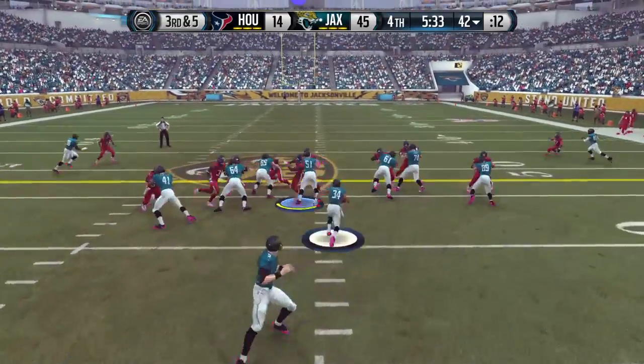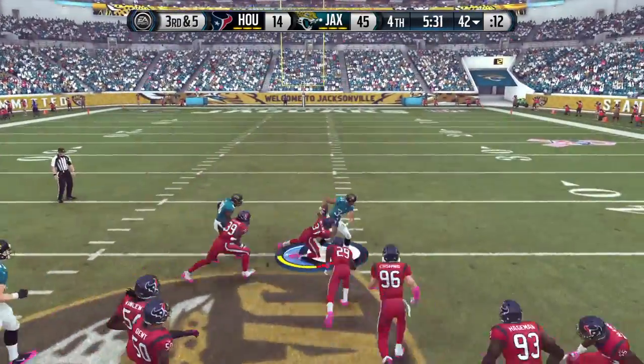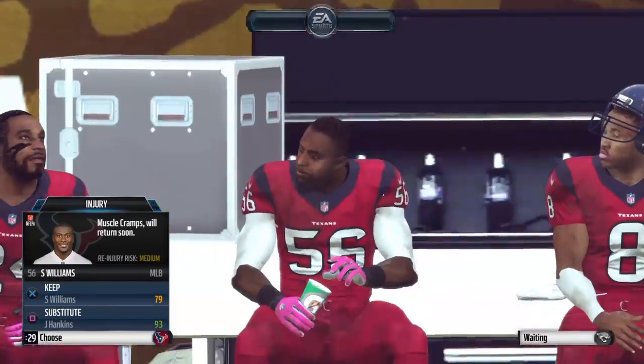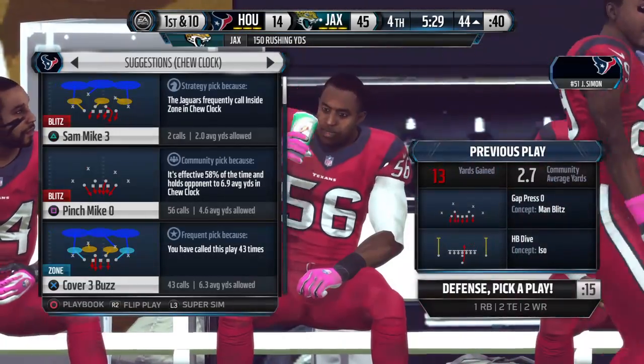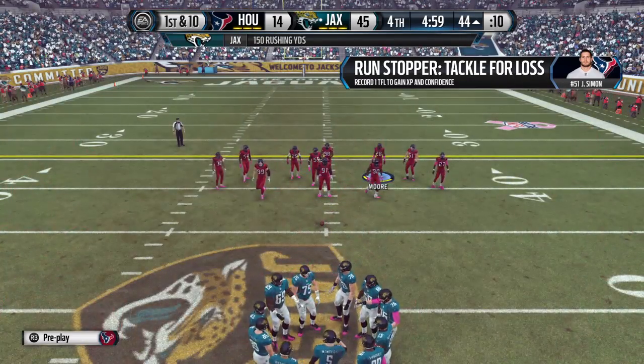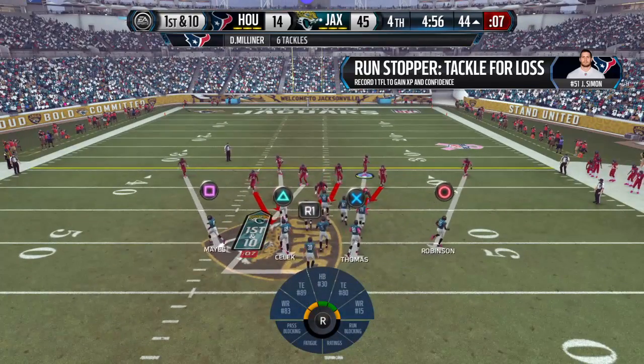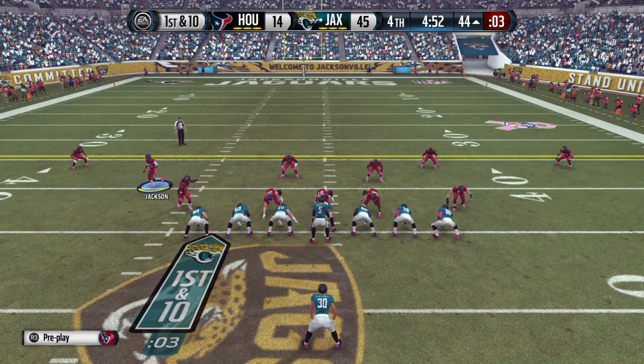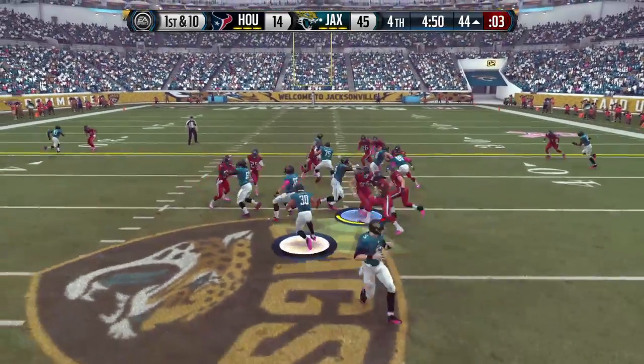3rd and 5. Handoff. And now they'll be on the other side of the 50 after this play. Good job by the offense here with a good lead in the second half, picking up that first down, and that's what you want to do. Take your time, look at the play clock, take it down as low as you can, and keep picking up those first downs. Now 1st and 10.